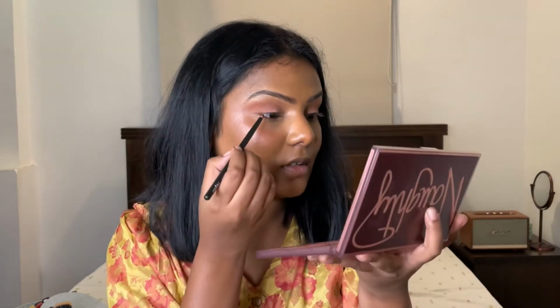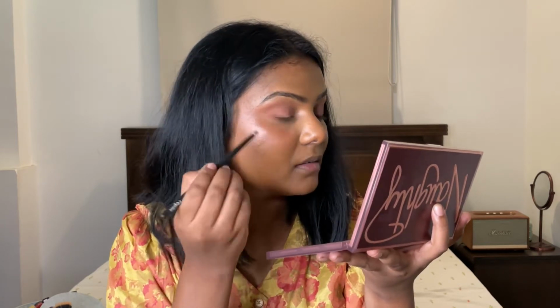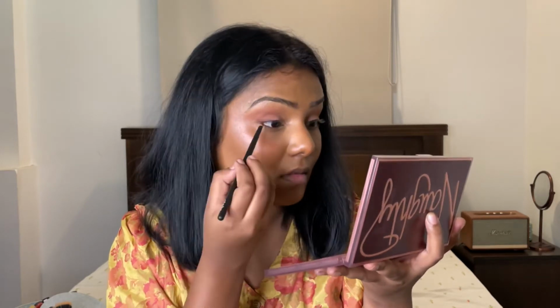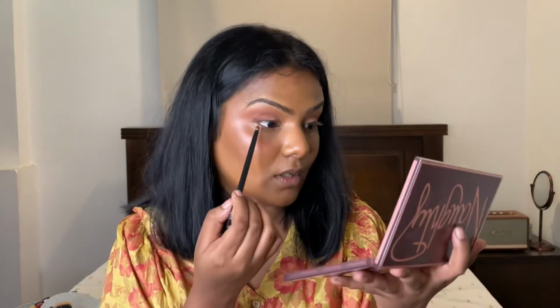I'm gonna go back in with this lighter peachish shade and I'm gonna go over the edges. I'm gonna take a pencil brush like this and I'm gonna go in with this dark shade and just deepen the edges a little bit. I'm gonna add the same shade on my lower lash line as well.